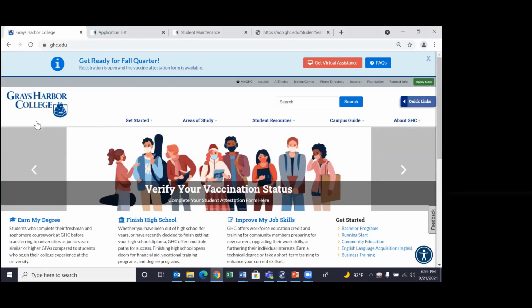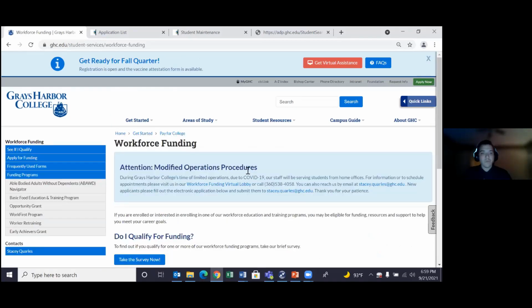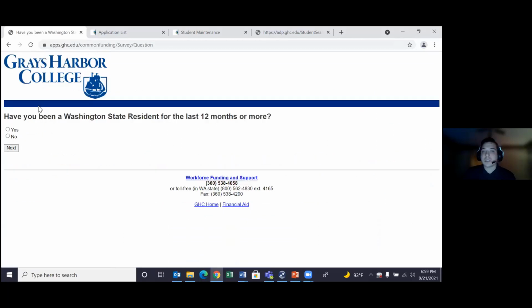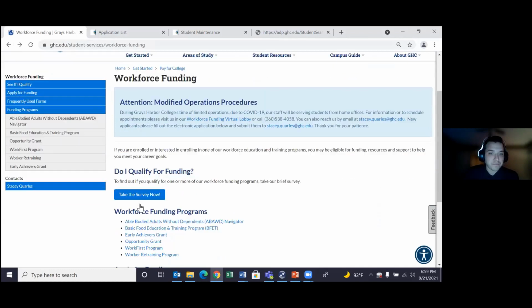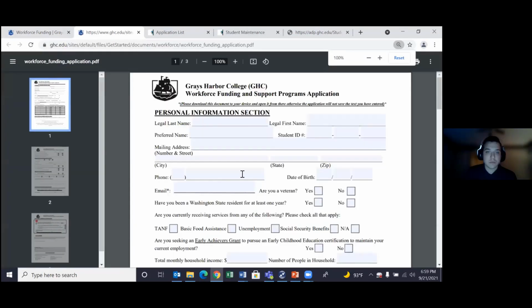But really, on the main page, on the left-hand side, if you go down right here, workforce funding. If you don't even have the time to talk with me, there's a button up here that says, see if I qualify. This is a really quick quiz. You can just start, it's going to ask you about 10 to 12 questions. If you go through that and it says, hey, you might be eligible for a program, you can come back here and download the application. Uh-oh, my mouse is going, there it is. Application's right here, okay.